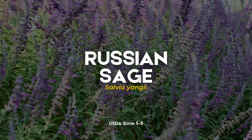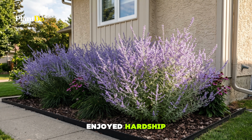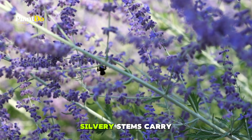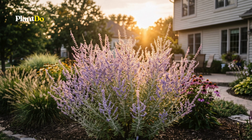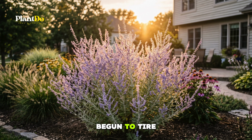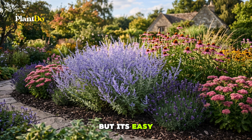Number 1. Russian Sage. If there were ever a plant that looked as though it positively enjoyed hardship, Russian Sage would be near the top of the list. Silvery stems carry airy lavender blue flowers that seem to shimmer in afternoon sunshine, creating movement long after many summer perennials have begun to tire. Despite the common name, it's now classified as Salvia yangii, but its easygoing nature remains unchanged.